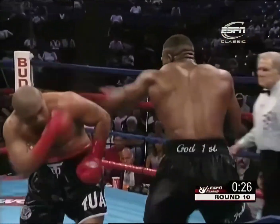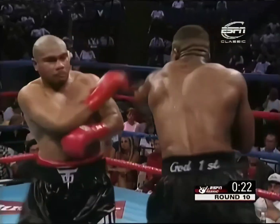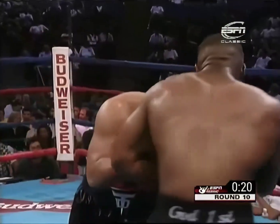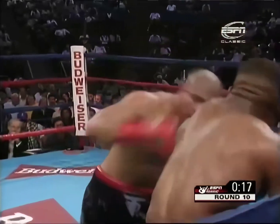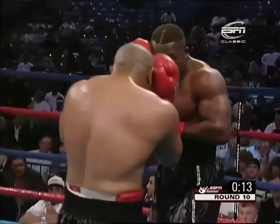More work from the jab. Tua goes to the body. This is a good round for Ibeabuchi. It really is. And just with the jab, that's a Larry Holmes type of round. You throw the jab, work the jab, dominate the round with the jab.